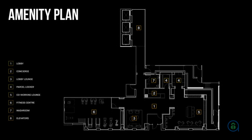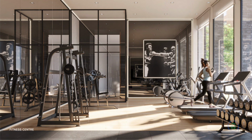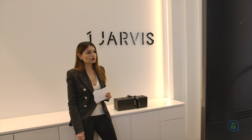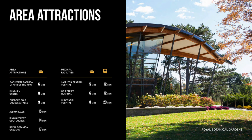In terms of floor plans, layouts, what are we going to be seeing here at One Jarvis? Is this more catered to investors, more catered to family, first-time buyers? What are we seeing? What sizes? What's special about One Jarvis is that whether you're an end user or you're an investor, it checks all of the boxes. And not every project is that. Some are more investor oriented, some are more end user. This project checks the boxes for both.